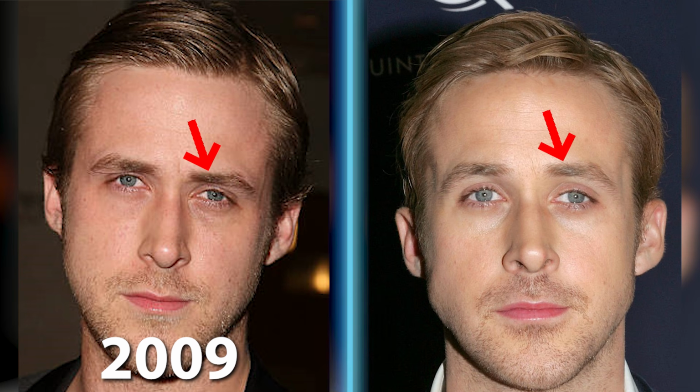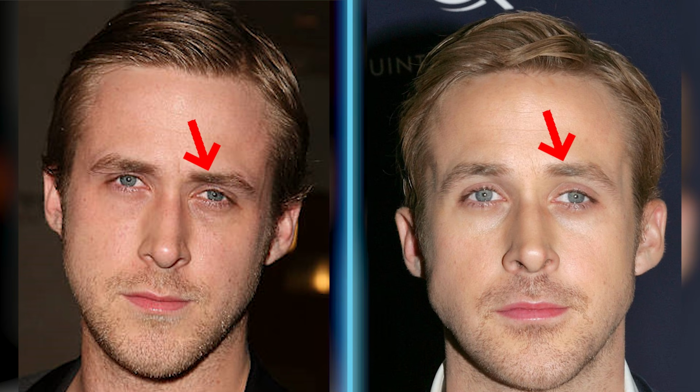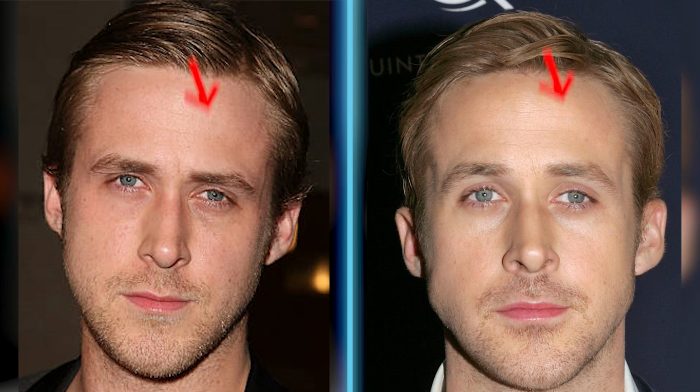Now, when you look at the shape of his eyebrows, the medial portion, or the portion closer to the center of his face, is more lifted now compared to the year prior. His eyes now appear more open. But you can notice that the upper eyelid ptosis, specifically on the left side, still remains.